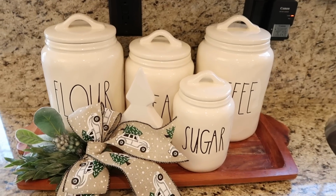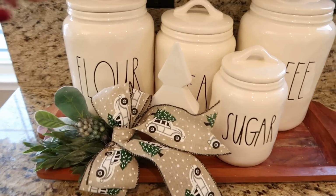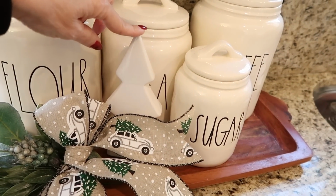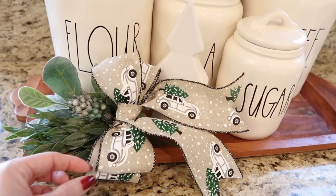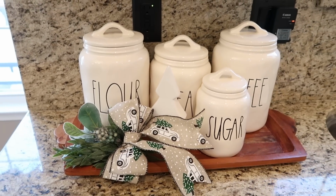So here I have my flower tea, coffee and sugar canister. I've added this really cute little ivory evergreen tree, and I have some greenery here tied with my favorite winter ribbon. It has all the colors of my home in it, and I really just like the way it looks.